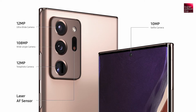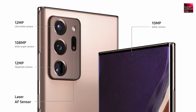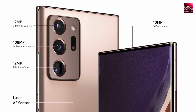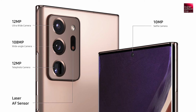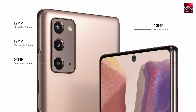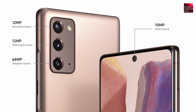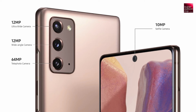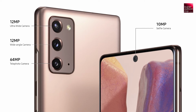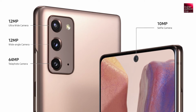The Ultra will come with a 12 megapixel ultra wide angle camera, a 108 megapixel wide angle camera, and a 12 megapixel telephoto camera with 5x optical zoom and 50x super resolution zoom. The Note 20 will have a 12 megapixel ultra wide camera, a 12 megapixel wide angle camera, which uses a smaller sensor compared to the Ultra, and a 64 megapixel telephoto camera with 3x hybrid optical zoom and 30x super resolution zoom.